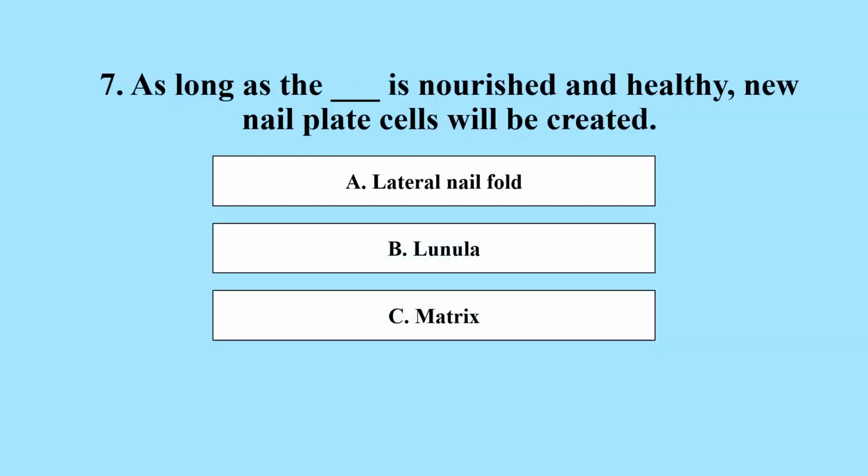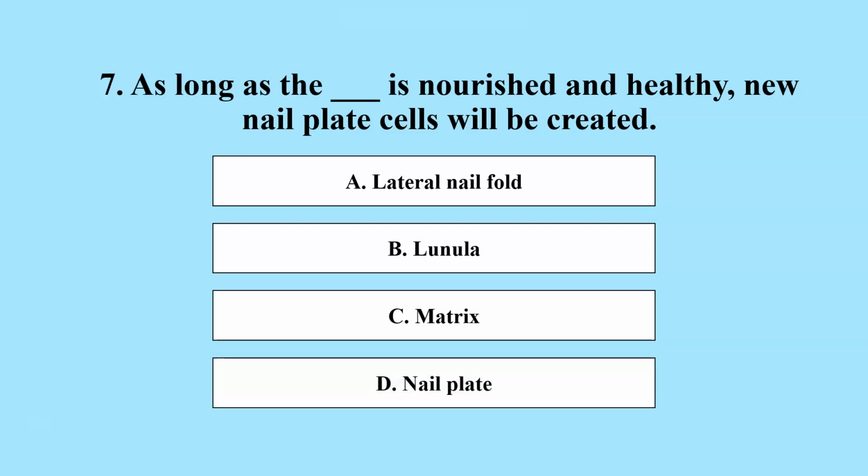As long as the blank is nourished and healthy, new nail plate cells will be created. Is it lateral nail fold, lanula, matrix, or nail plate? If you chose C, matrix, you are correct.